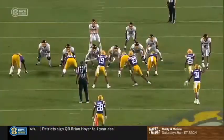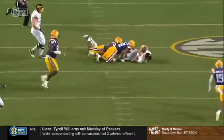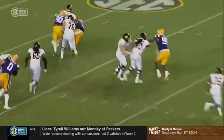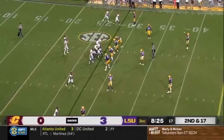Central Michigan trying to hit a double move. On the outside, you see Sermon pump, look, and just completely runs out of time. Offensive line not able to hold up long enough to take that shot downfield. Second sack of the game for B.J. Ojulari. His brother Aziz was a second-round pick in the last draft out of Georgia.